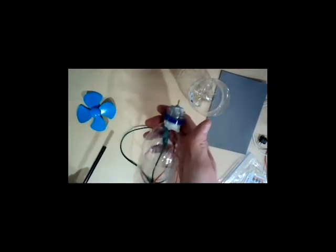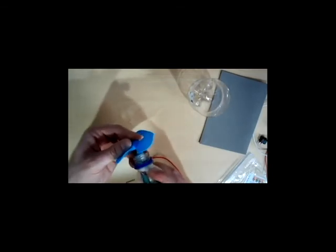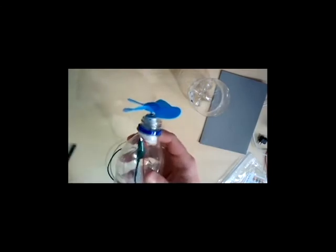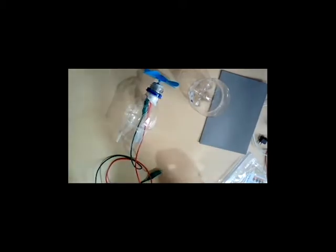Okay, so I've got mine like that. And then when I put on the fan blade, I want to make sure that I'm holding this motor so that I don't push it back in, and you want to put on the fan blade. It's a little bit tough, but you can get it. Okay, so there you have it. I got the fan blade in.